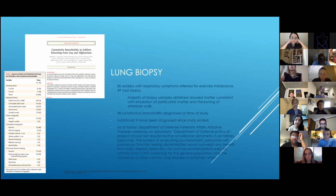Regardless, the Department of Defense did not feel that there's anything that we can do for this. What a lot of people will say is like, well, what are we going to do? They have constrictive bronchiolitis. There's nothing really different we're going to do for it. And we're not out there doing open lung biopsies on everyone. So hard to say what my lungs look like compared to someone that served.